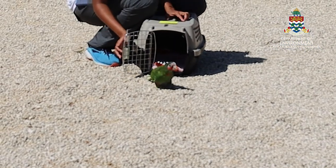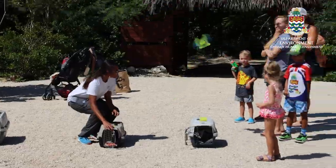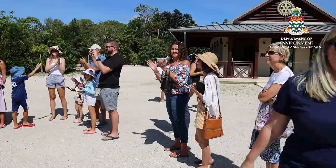So we have two males and a female. Yay! So there are three.